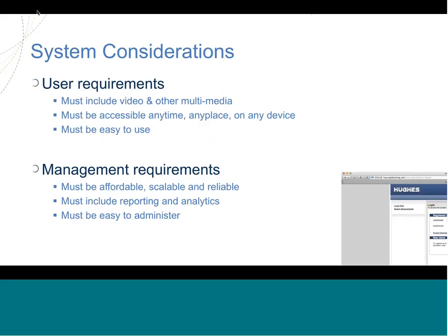Okay, so some system considerations that we think you should really take into account as you start to evaluate what's out there. Start with user requirements. You want to make sure that the providers can include all forms of multimedia on your systems. That includes video, photos. One thing to take into consideration is sound. If you're going to do a video and your screen is in sort of a noisy lobby area, are your viewers going to be able to hear the content? If not, you might want to consider something that enables closed caption or subtitles, something of that nature.